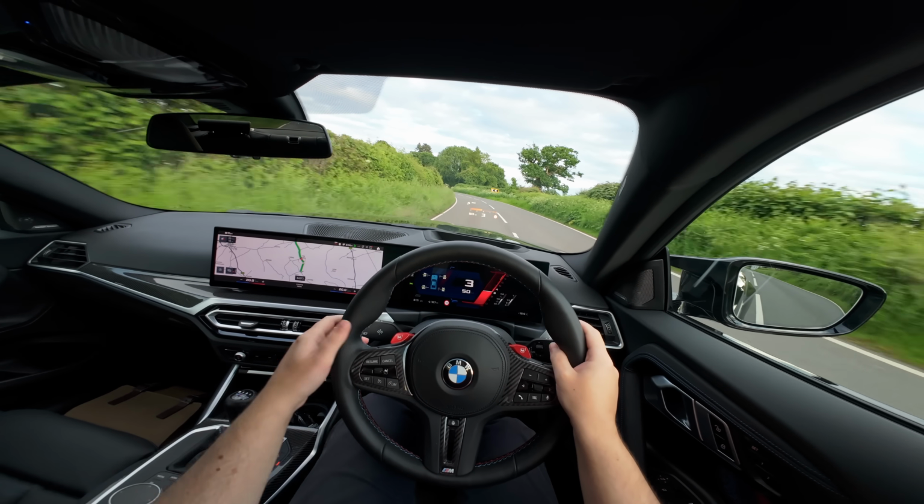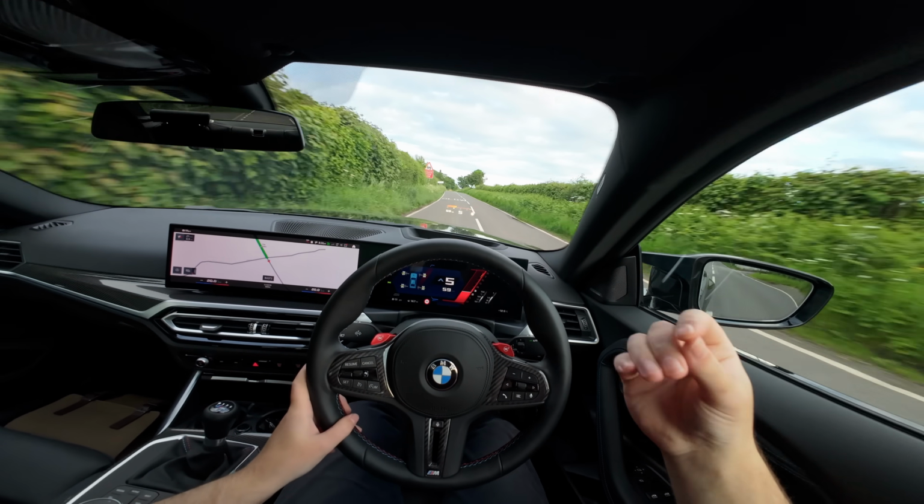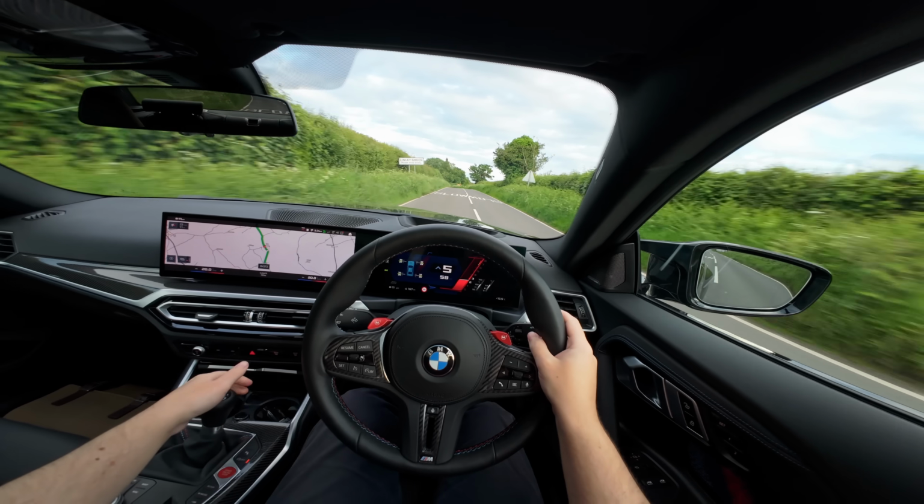One down change, two down change. While driving in that manner, you're not wearing out your gearbox and your clutch and your flywheel.